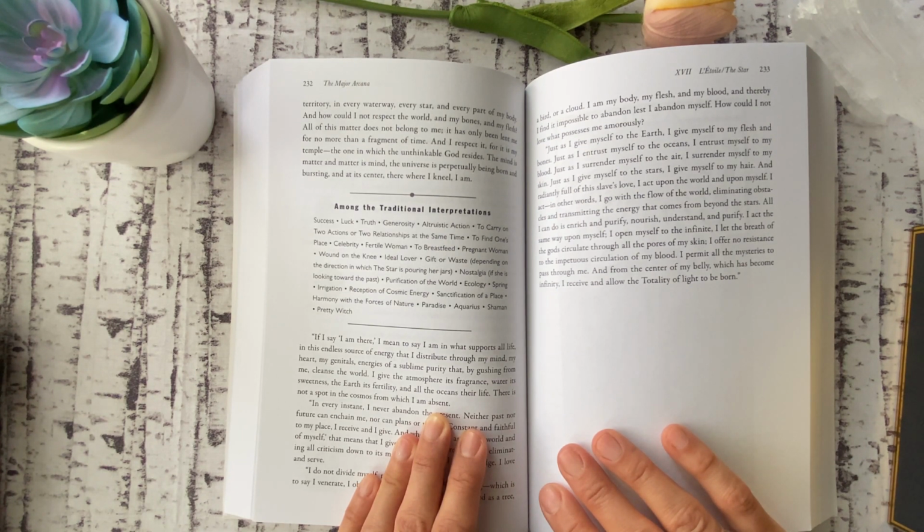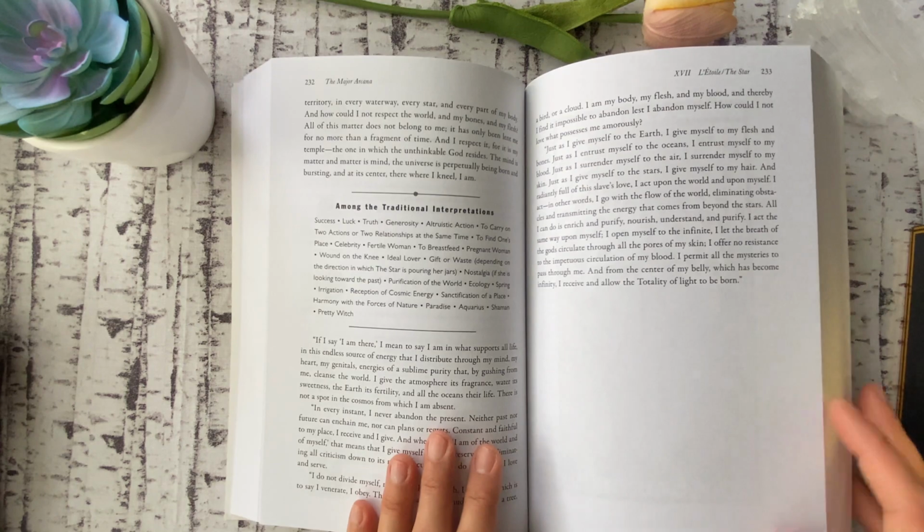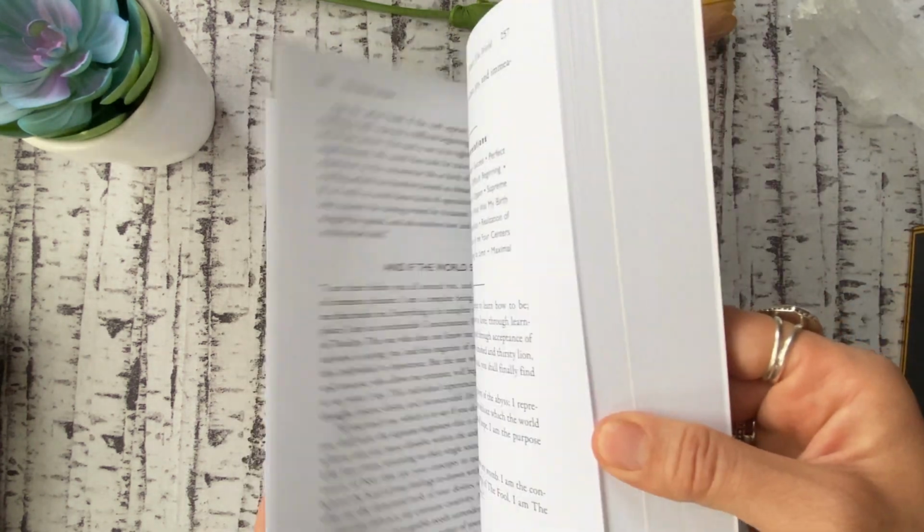All of this matter does not belong to me. It has only been lent me for no more than a fragment of time, and I respect it, for it is my temple, the one in which the unthinkable God resides. The mind is matter, and matter is mind. The universe is perpetually being born and bursting, and at its center, there where I kneel, I am. I mean, that's amazing, stunning, beautiful.